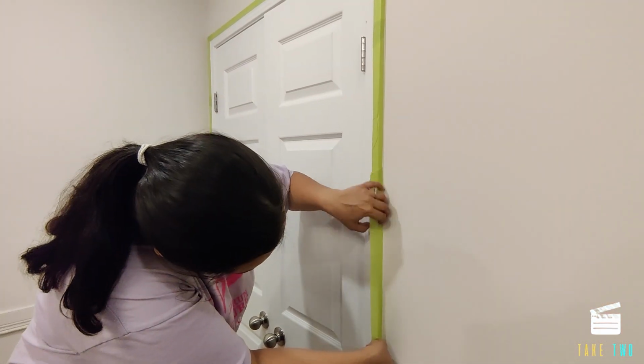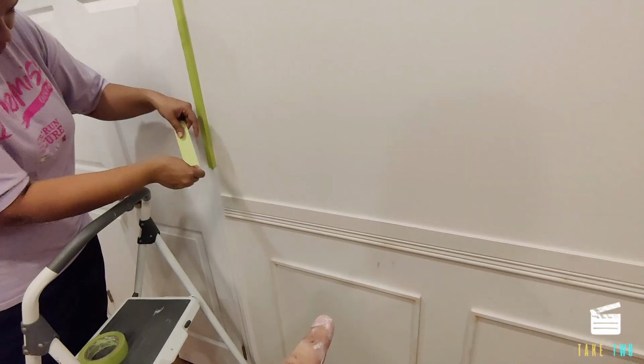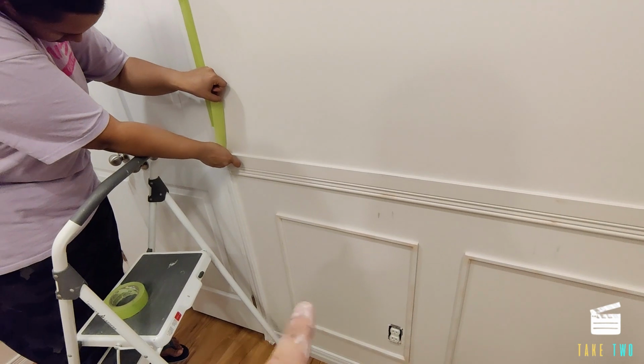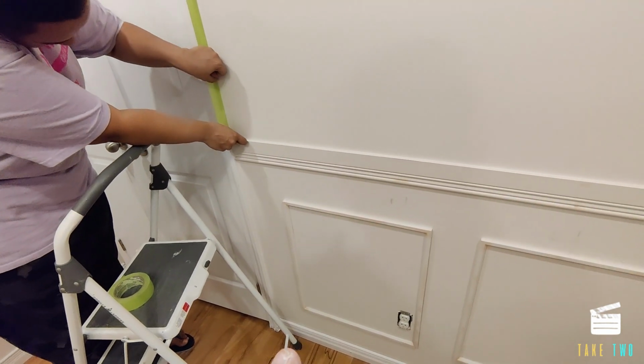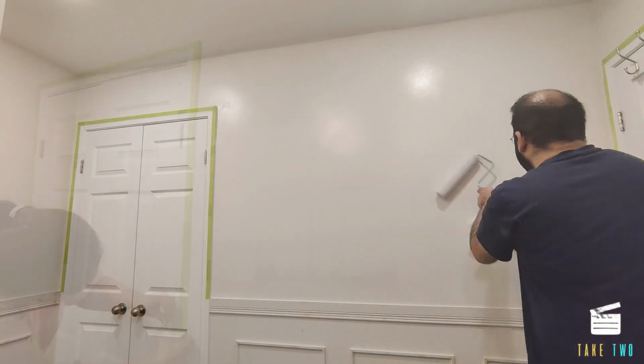Ankita is just putting the tape all around the frames because we are planning to apply 1 coat of paint on all the 4 walls, and then on the lower part we'll be doing a white alkyd semi-gloss paint. So we will just give a refreshed look to the entire room.